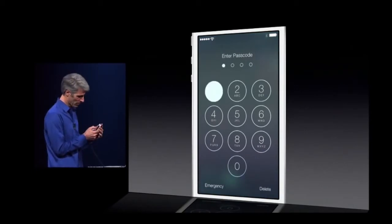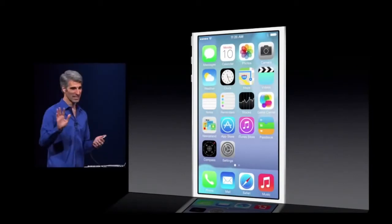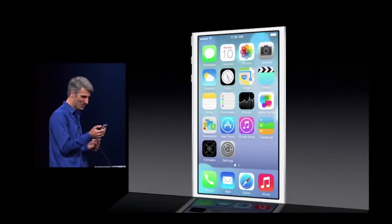I want you all to look away for a moment while I type in my... Okay, you can look again. Okay, don't tell anyone about that. All right. So here we are on the gorgeous new home screen.